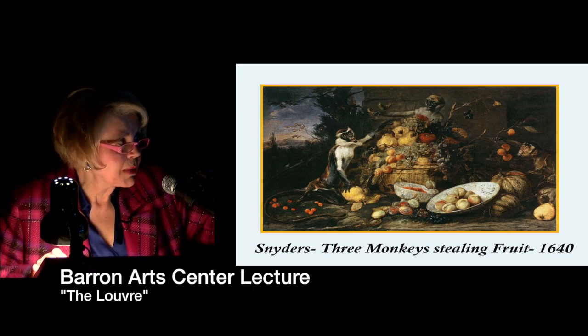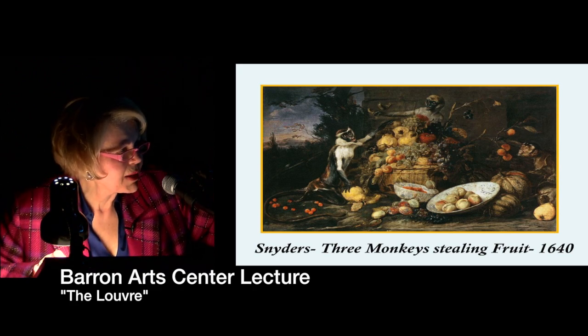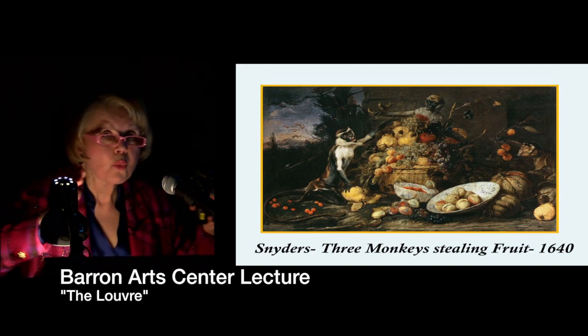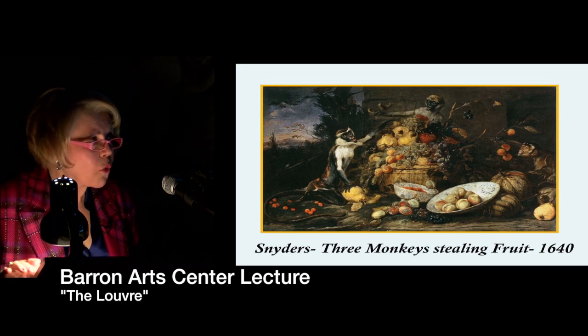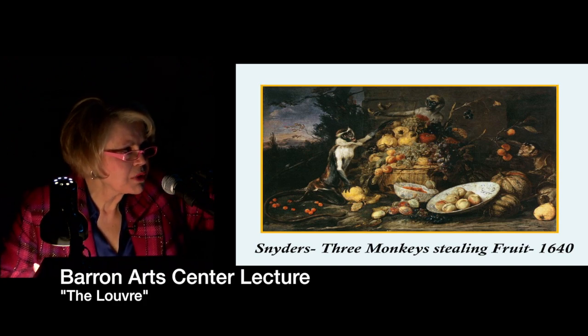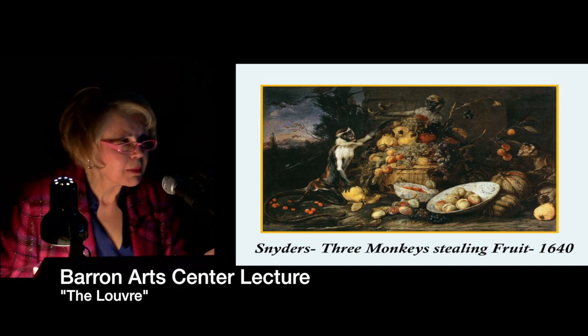Now there is one monkey right here. There's the second monkey up there. And down here, if I can see it from here at this angle, is the third monkey. And they are stealing fruit. And notice we have this wonderful overflowing cornucopia of all these wonderful fruits, and bowls of fruit on the ground, and a huge array of fruit in a basket.